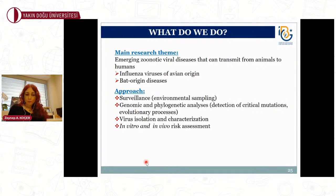Our approach is, first of all, surveillance, which means sampling from environmental sources. Then we do the genomic and phylogenetic analysis to detect the critical mutations and also to determine the evolutionary processes in the formation of these novel strains. And then we do the virus isolation and characterization when possible. We cannot do the virus isolation for everything, because of some legal permits or whatsoever. However, when we can, we do the isolation.